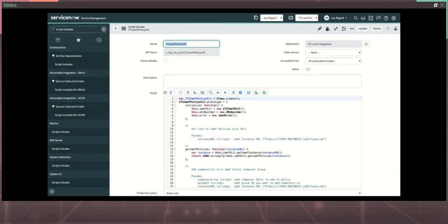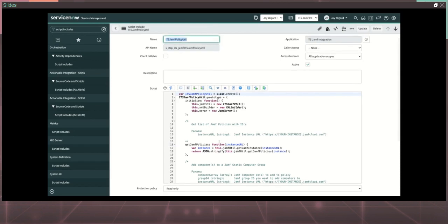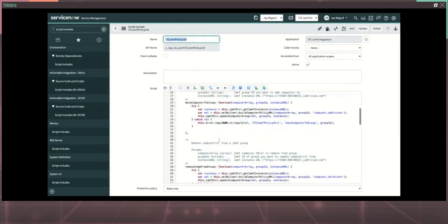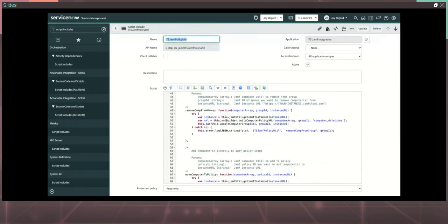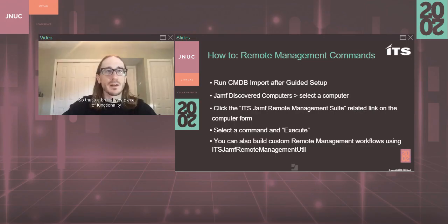This Jamf policy util is a public script which can enable you to build workflows or trigger scripting to manage any Jamf policy. So if you have Jamf policies which enable different security settings, you can create catalog items or workflows, trigger these policy methods, and orchestrate all that from ServiceNow. That's a brand new piece of functionality that just came out in version 1.2.2.